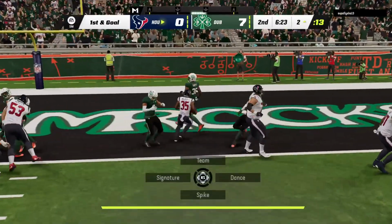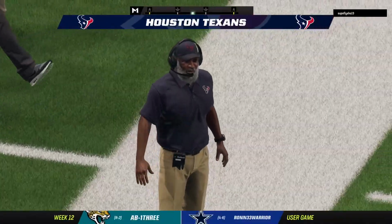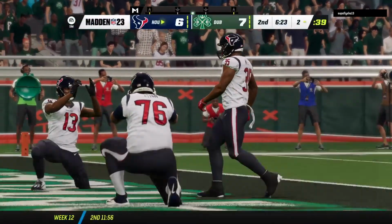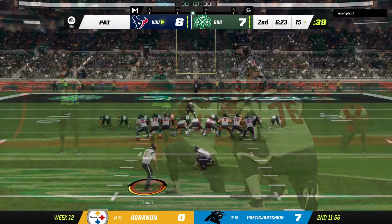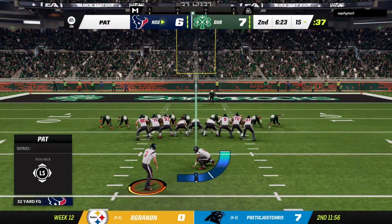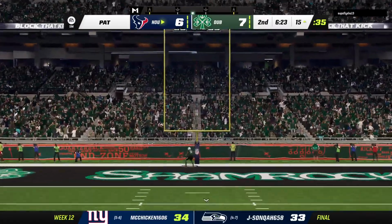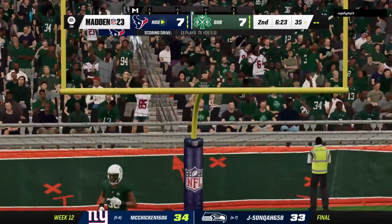Walker. Touchdown, Houston. He finishes off the drive with a touchdown run, Charles. Remember, he also had a catch on this drive as well. And that's what running backs want to be in today's NFL. A complete back. 3 downs, stay on the field, run it, and catch it. And he gets it done.